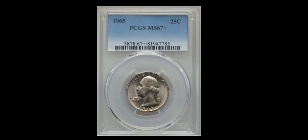If you're into grading, keep in mind that you are going to be spending money for the submission costs. You're going to be spending money for shipping. You're also going to be spending money for the return shipping and possibly some sort of insurance. Because if you're able to peg down a high graded Mint State 67 plus of a 1965 Washington quarter, we're going to be talking a lot of money here.